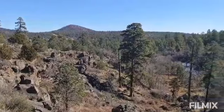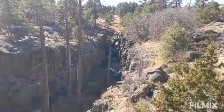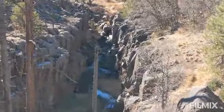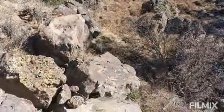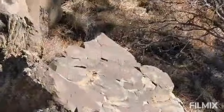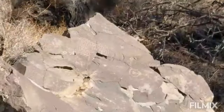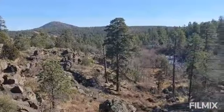We are now on the other side of the canyon from where we started. We started over there. You can actually see the waterfall. It's kind of behind that tree, actually. But we are at another petroglyph overlook site. They're down there on the rocks. It's a beautiful day today.